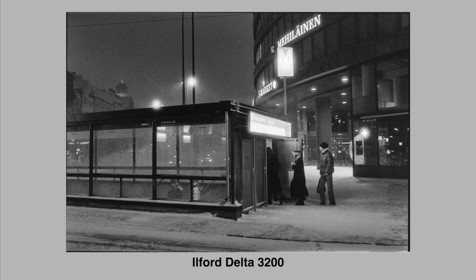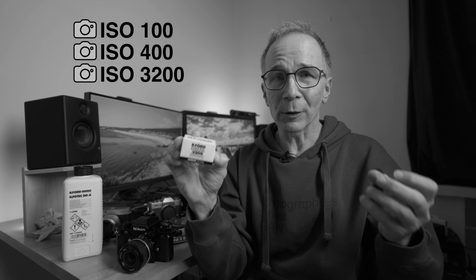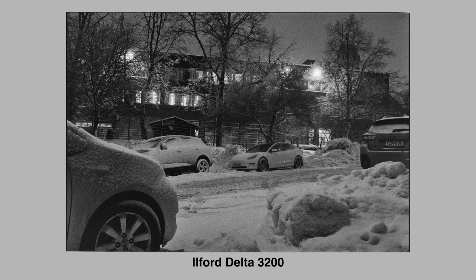I have a lot of experience with film, but I have not been an active film shooter for a long time. And now I'm looking for maybe 3 different films that I could learn to know again, learn to know how they behave in different situations, and from those 3 I could then choose the one that works the best for any given situation.